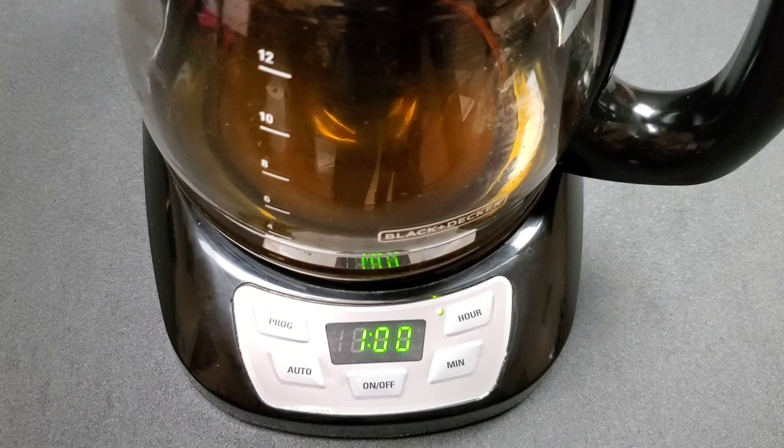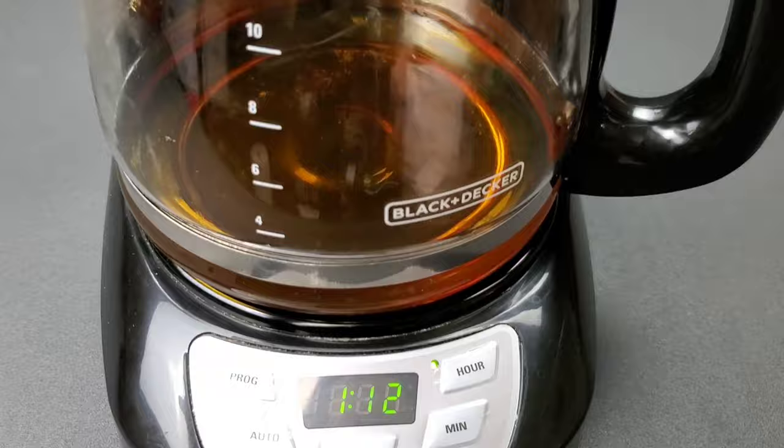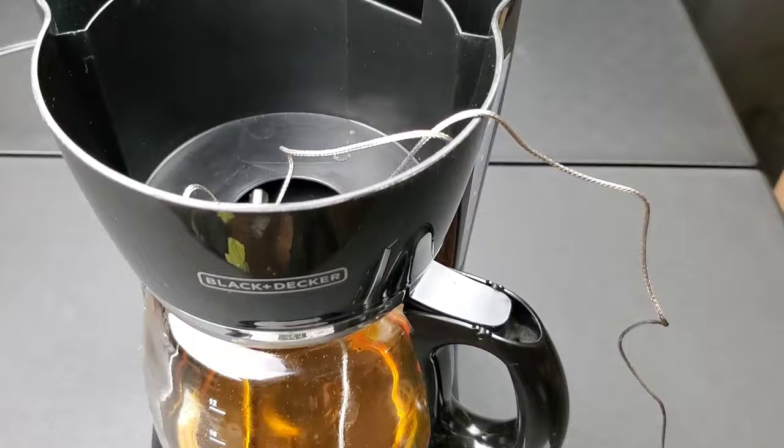So we'll allow it to run for 4 hours. Then we'll see just how much engine oil was lost. Make sure you monitor the temperature closely and the vapor coming from the oil.